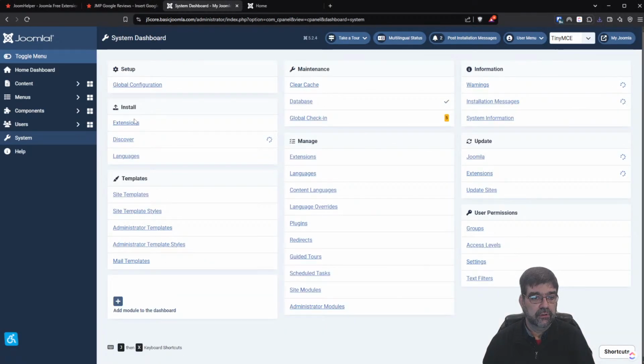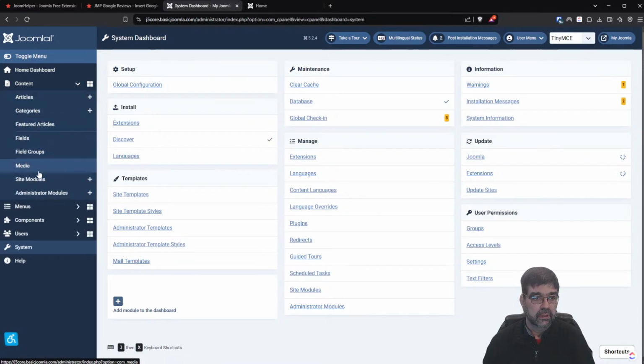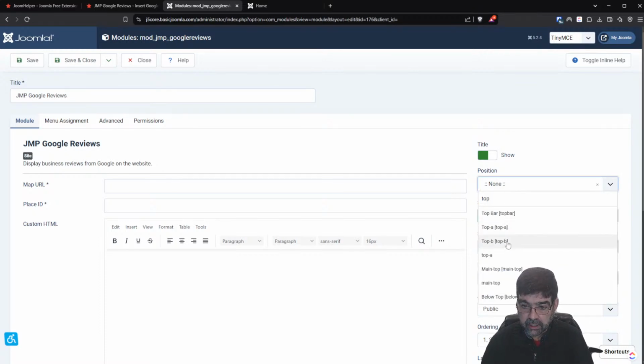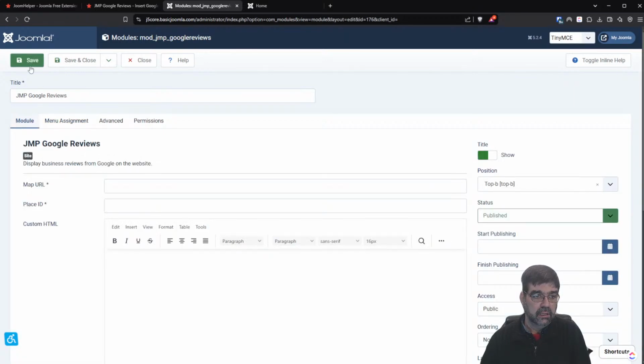Let's go System, Install Extensions. Sorry, install extensions, Google reviews. There we go. It's a module. Content, site modules, Google reviews. Display business reviews from Google on a website. Okay. So we're going to publish this. We're going to put this in sidebar. Yeah. No, we're going to put this in top. T-O-P. Top bar B. We'll put it in. All right. And now, menu assignment, all pages. And we're going to save that.